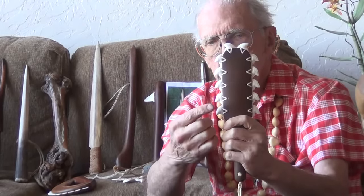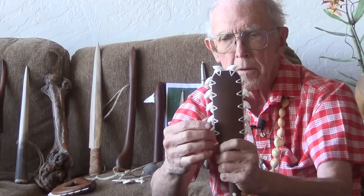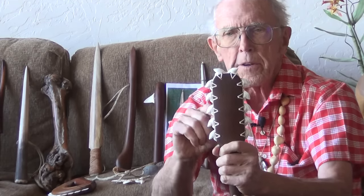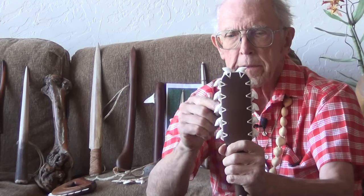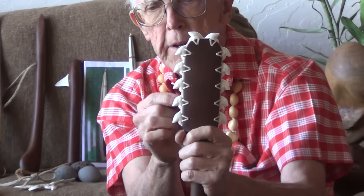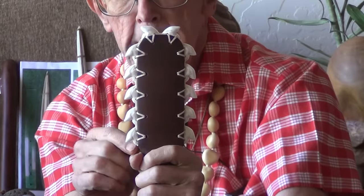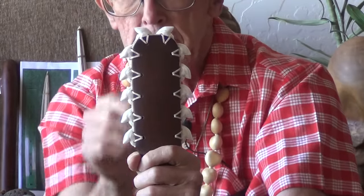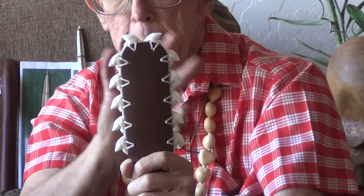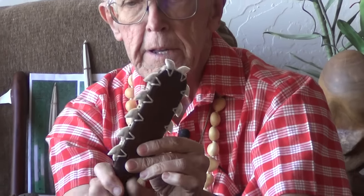And the lashing again would have been that olana cordage, real strong cordage made from an endemic plant in Hawaii, meaning it only grows in Hawaii. But there are various kinds of lashing. This one is very complex. It's got two strands through each hole, and the strands go in between the teeth as well. So the strands go all the way around, then a knot, then all the way around, then a knot, then all the way around, then all the way around. Four knots, four passes. So even if one got cut or broke, it's not going to come apart. And again, it's a vicious cutting weapon.